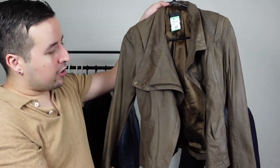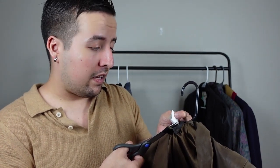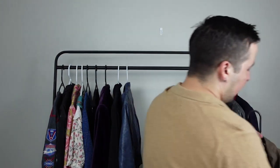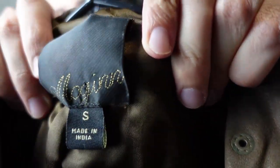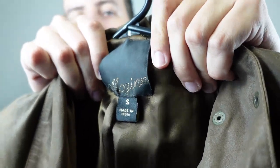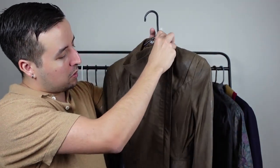Here I have another leather jacket that I picked up there. This one they definitely priced a little more like they regularly price leather at $24.92. What an odd price. And I guess now I can rip off this label. I try to make sure to cut labels now because I've had some bad stories of me trying to rip one and accidentally ripping an item. But you can see the label there is McGinn. M-C-G-I-N-N. It's a size small, and it's just another sort of fold-over leather jacket.